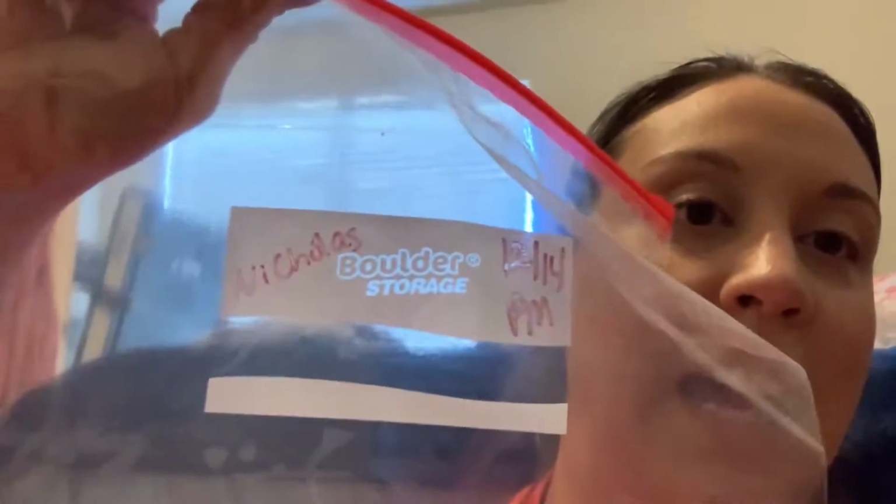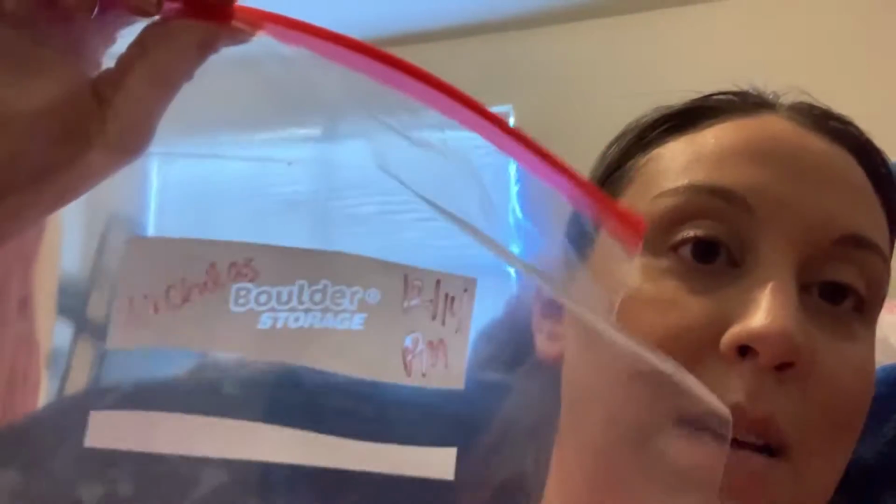It's got their name, the date, and if we're wearing that outfit at the daytime or the nighttime, because they have different shirts for the daytime and the nighttime depending on where we are. So I unpack their outfits, shirt, pants, underwear, and socks, into the gallon-sized bags. Then once those are all done, I'm going to put those into the packing cubes, and then it goes into the suitcase.